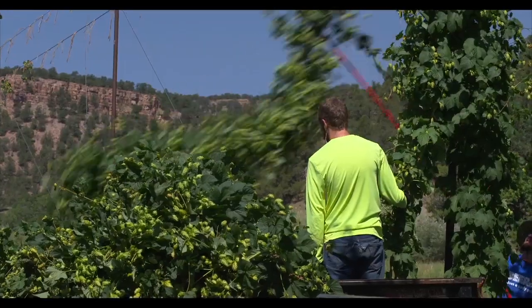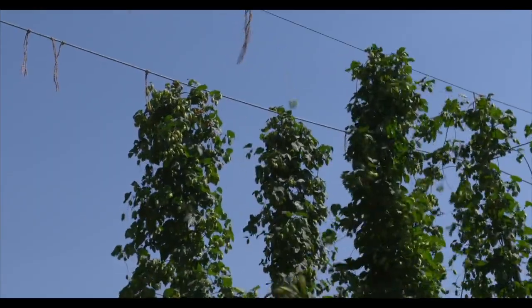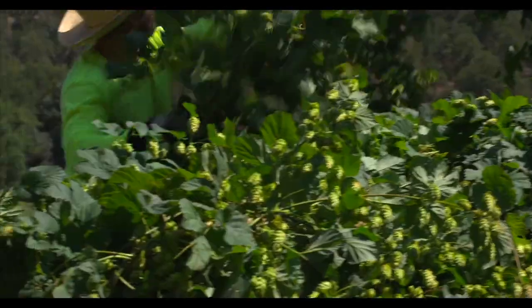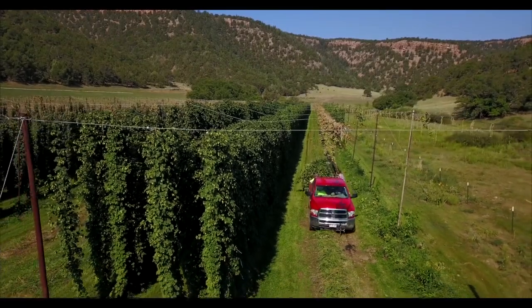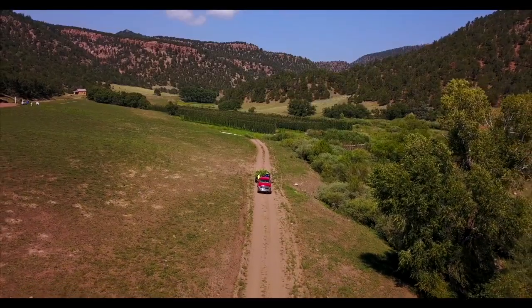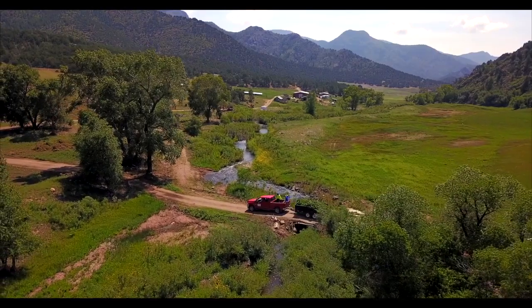Sandra and Jim there at Marigold Valley Hops are really trying to recreate some of that and specifically produce that for local breweries here just in Colorado. We've been partnered together for a couple years and they produce some of the best hops that I've ever used.